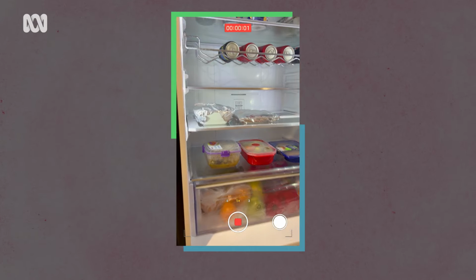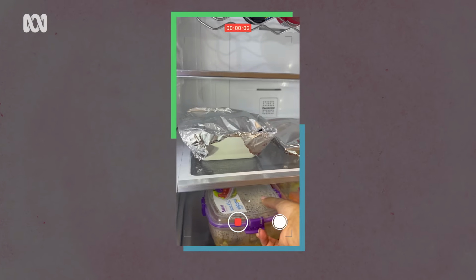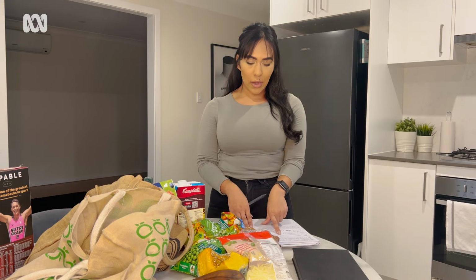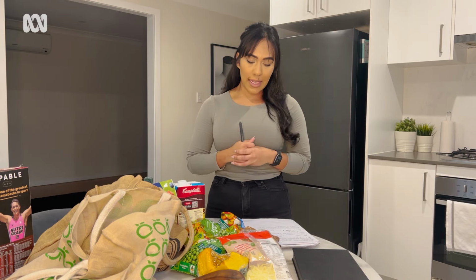This is what I love about the experiment, is that my dinner's all ready to go. This is the chicken soup that I meal prepped earlier this week. The total on groceries I spent was $90.21, so that's almost half my grocery bill in the first week.